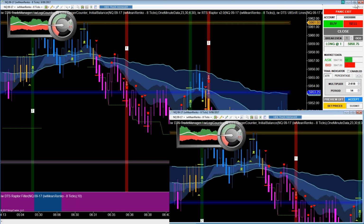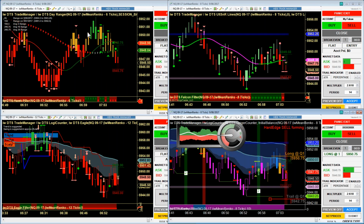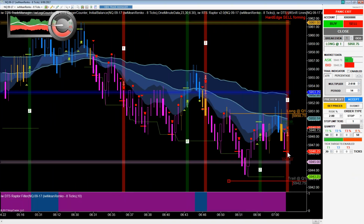See if anything else is getting a little more bullish. The Hawk, moderately bullish. We're coming in now with a red bar buy signal on the Hawk. Oh, got another hard edge sell. If you're going to do the hard edge sell, I would suggest using the second push on this signal.